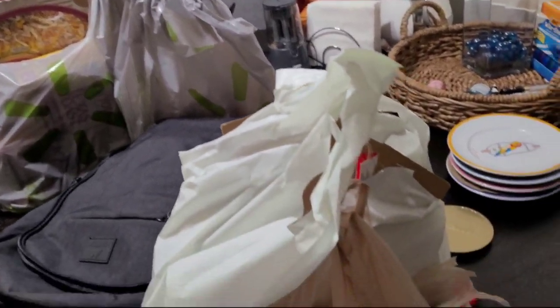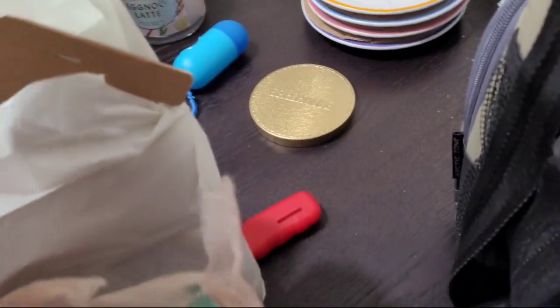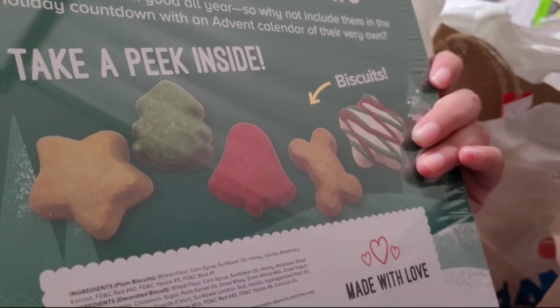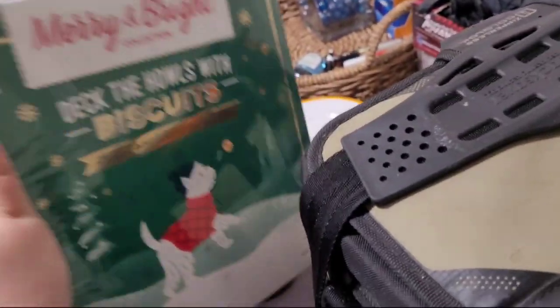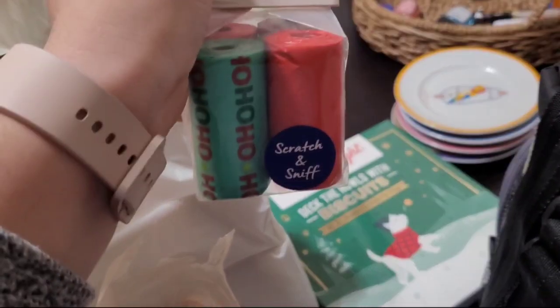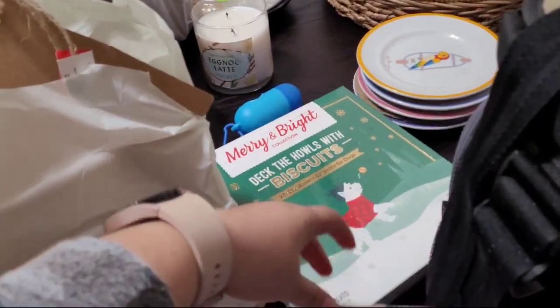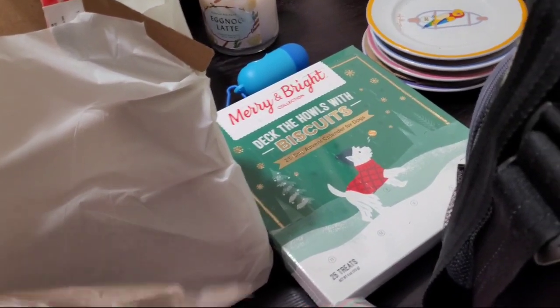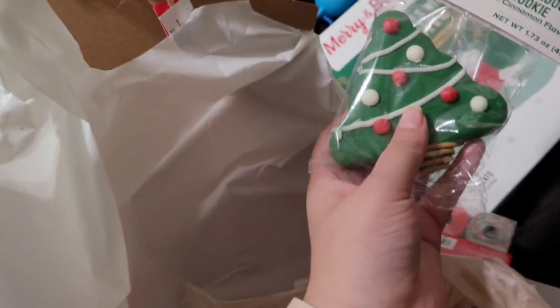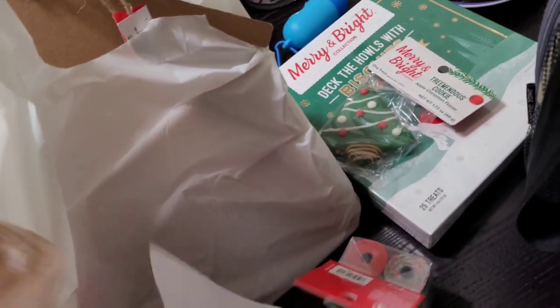So I just came home and I completely forgot to film everything while I was out. But I want to show you guys what I got at PetSmart. I got this advent calendar for our dog, and this is the treats they have. I don't know if this is all of it or if they just give you a sample of what's in there. I got rice bags for her, and I also got this. Oh my gosh. Also got this cookie for her.